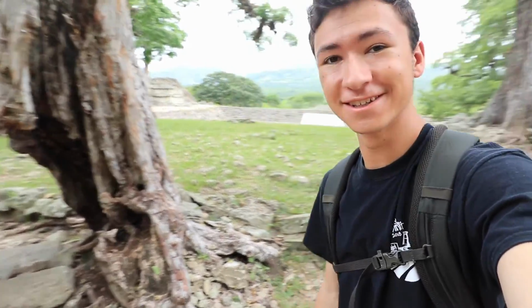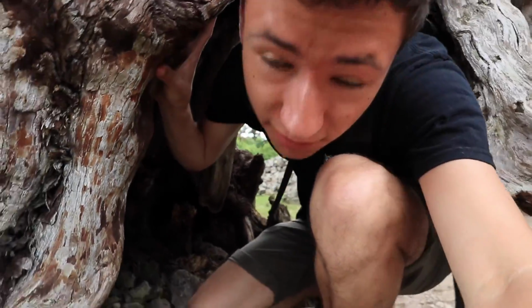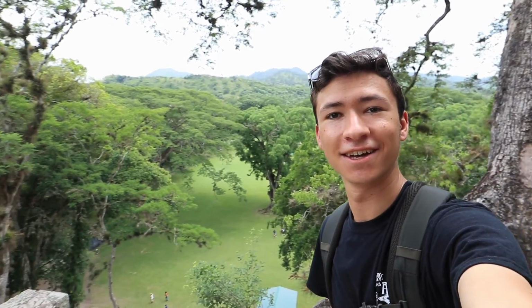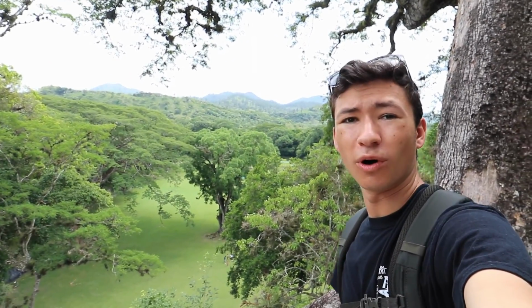Found this massive hole in a tree. I'm going through a hole in a tree. Oh, got stuck. I managed to get a little viewpoint here on Temple 11, and from here, see even more Honduras, like wild hills and mountains. Awesome.